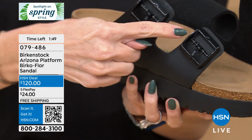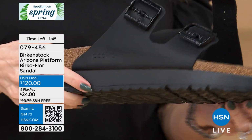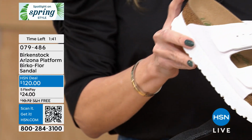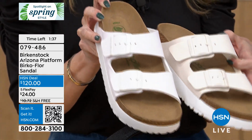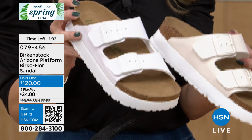So here it is in the black. Notice that really pretty soft sheen on the buckle. That's a nice added touch. And then the outsole is also black. The white, this is the perfect time to get yourself a white sandal. But I am really loving this eggshell. I'm not gonna lie, this new color is exquisite.